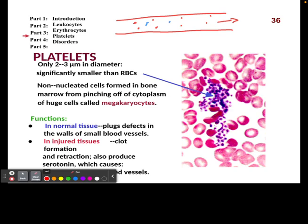Let's discuss why this is important. So, platelets, they're really small, all right? Significantly smaller than red blood cells, too, as you can see in this picture. They are non-nucleated, and they form from the pinching off of cytoplasm off of megakaryocytes. So in other words, they're little pieces of cells. Like I said in an earlier unit, they're thrombocytes, they're clotting cells, but they're basically just little pieces of cells that are used to clot.